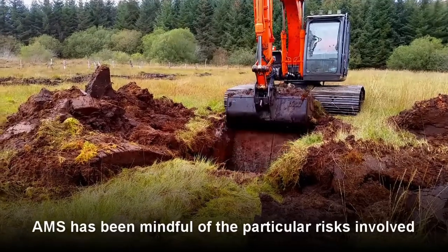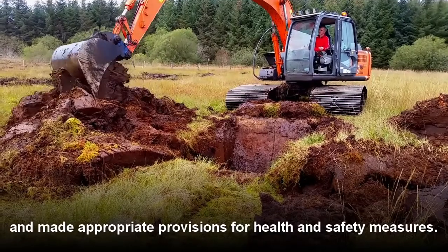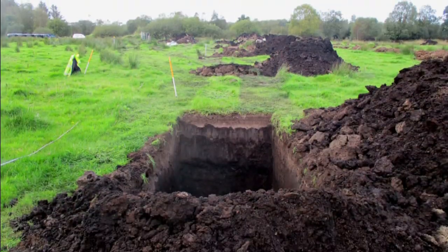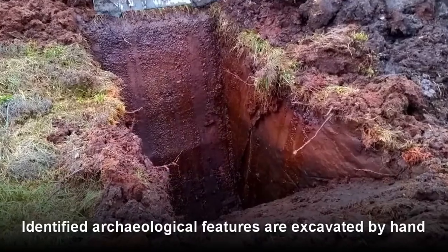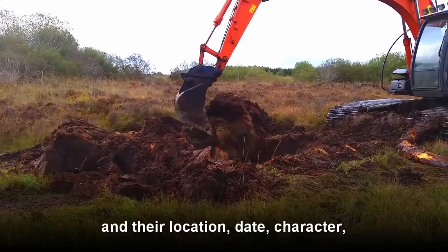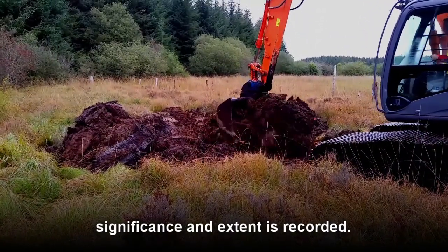AMS has been mindful of the particular risks involved and made appropriate provisions for health and safety measures. Test trenches tend to be discontinuous and segmented in wetlands, and wide-tracked machines are used. Identified archaeological features are excavated by hand, and their location, date, character, significance, and extent is recorded.